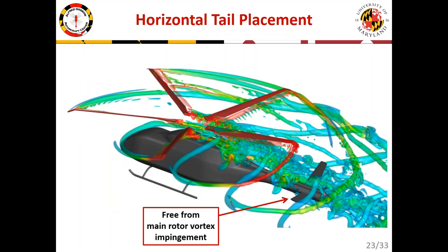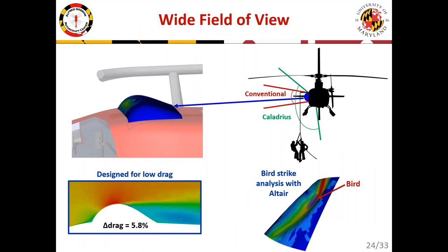We used Altair for the aerodynamic design of the bare airframe, but we employed our own in-house CFD codes for the design of the rotors and also to make some critical decisions, such as the location of the horizontal tail. Here, you can see the vortices trailing from the main rotor blades and their interactions with the airframe during cruise. The location we chose for the horizontal tail resulted in the lowest interaction with main rotor vortices, which increases its effectiveness and decreases vibrations. Now let me talk about that bubble window.